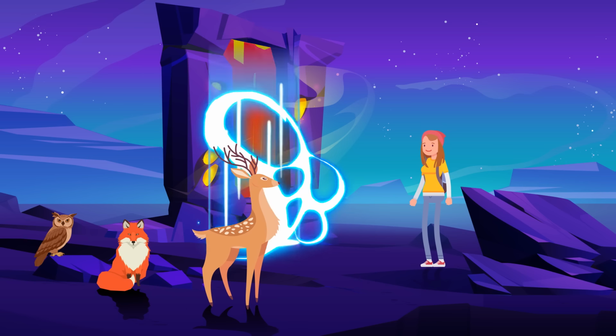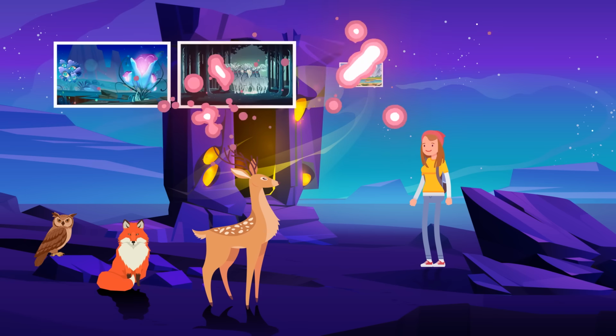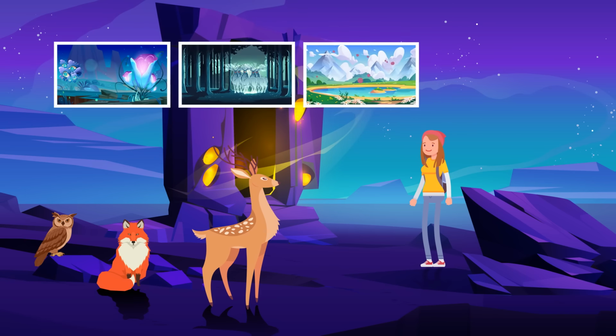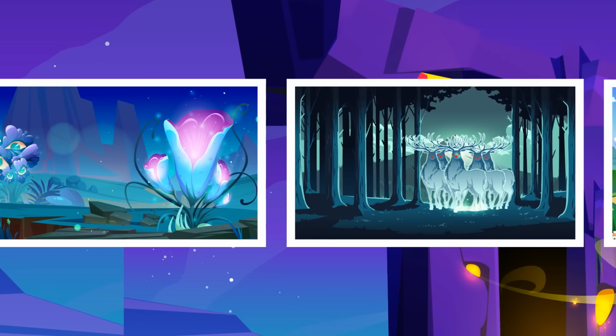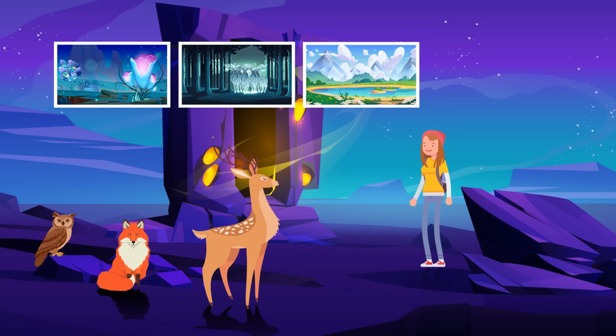The wise owl opened the door and showed Aura that there were 3 pathways leading to Bythia. She should choose the correct one, otherwise she would get stuck in this in-between place forever and would never be able to get out. Take a look at the pathways. Which one should Aura choose to complete her journey?